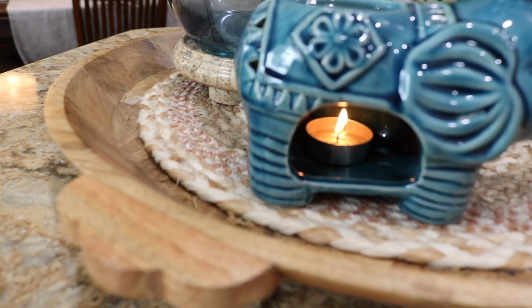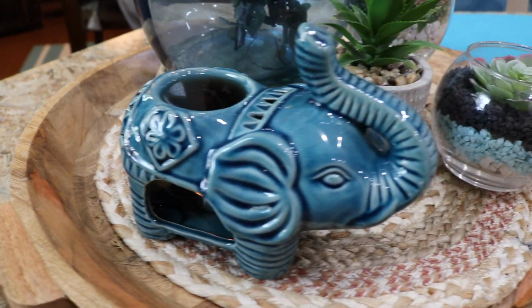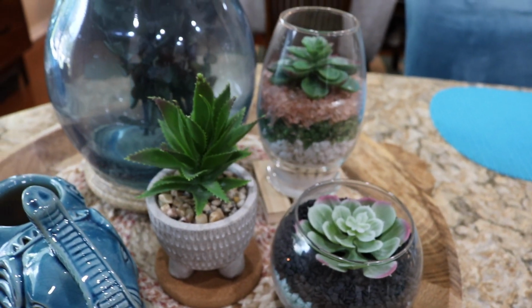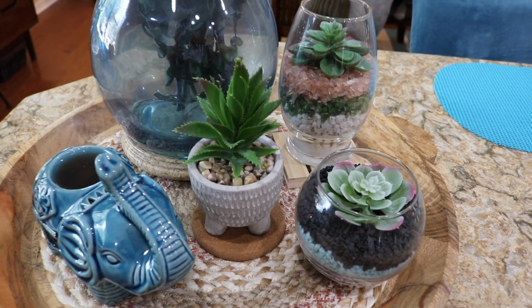hacienda thrown in there. Anywho, I paid at Goodwill $4.98 for this piece when I saw it originally for, I believe the ticket said $14.99. Yeah, I got it for a deal, of a steal. And those succulents that you see, I DIY those myself.